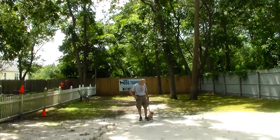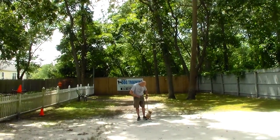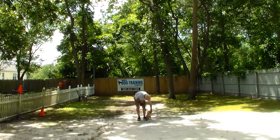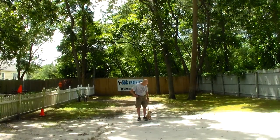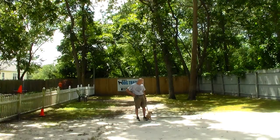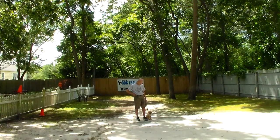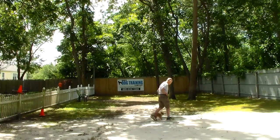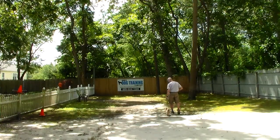Of course, that leaves his left hand free to give that little tug and release on the training collar to keep Harley focused when we're working with him. Now he's sitting very nicely at Fred's left, and the first exercise that we're going to demonstrate for you is heeling. Again, heeling is proper leash walking, and the command is Harley heel.